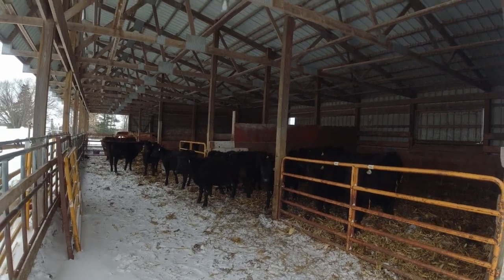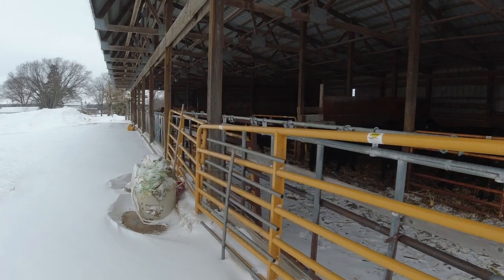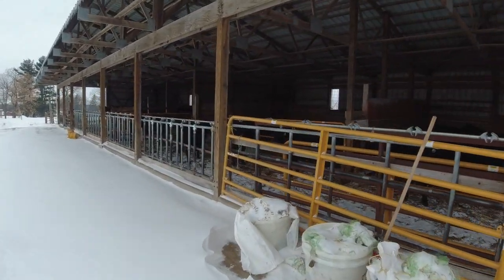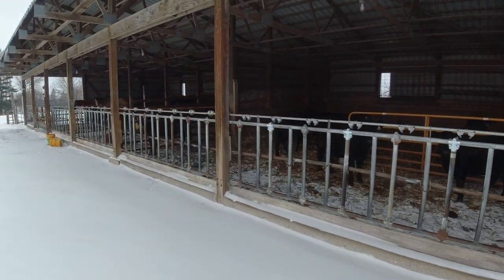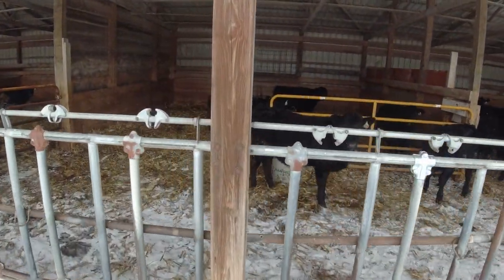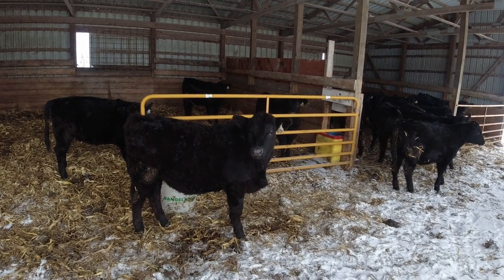So we got a steer over here, one steer left, and then a heifer with a bad hip that we're feeding out, slaughter. So I'm gonna feed these guys grain and go back in the house and see what's planned for today.